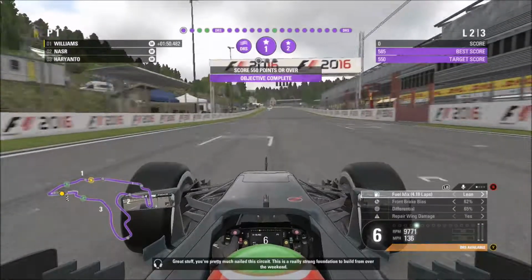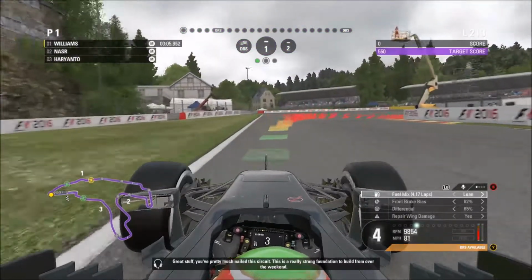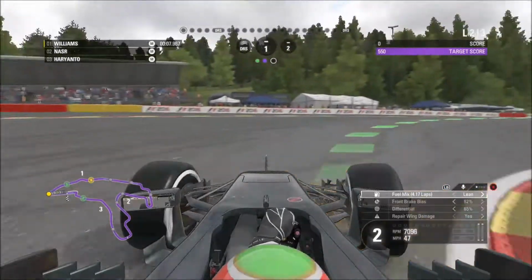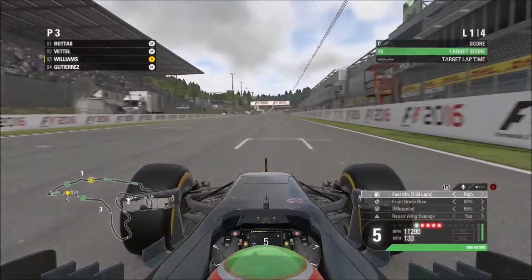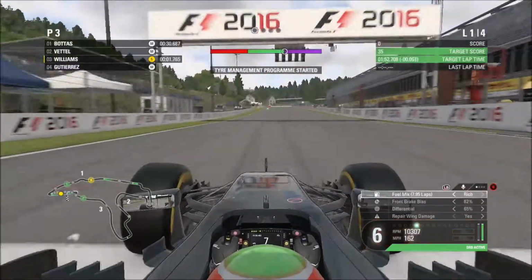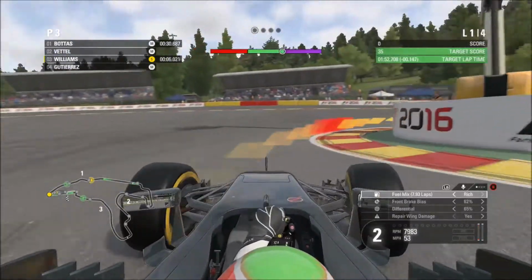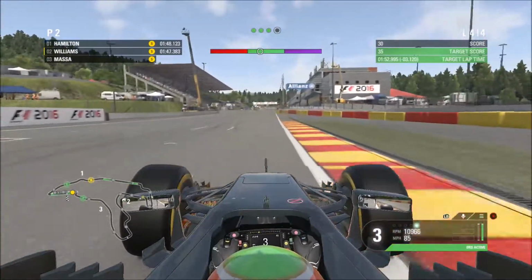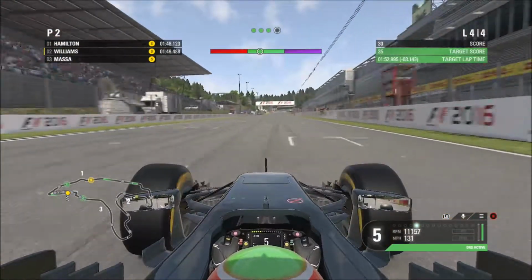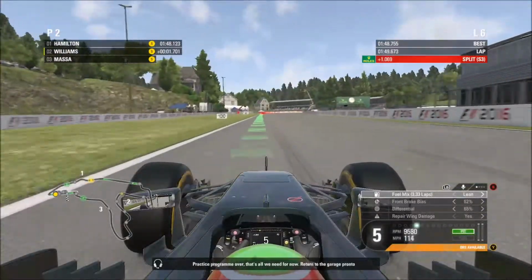Great stuff. You've pretty much nailed this circuit. This is a really strong foundation to build from over the weekend. Practice program over. That's all we need for now. Return to the garage pronto.